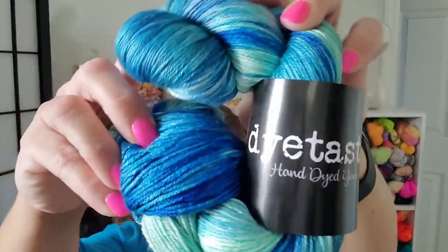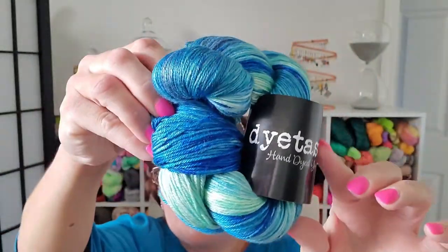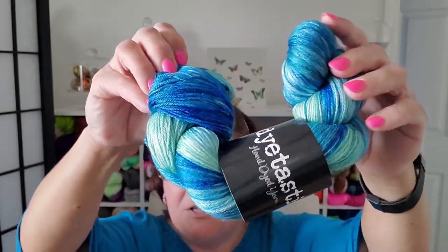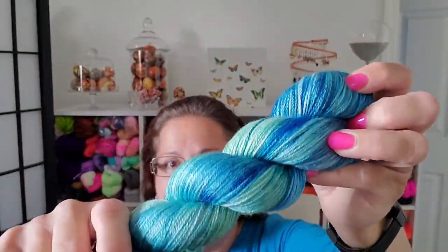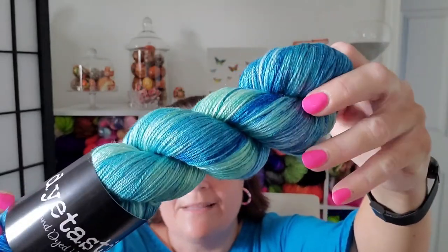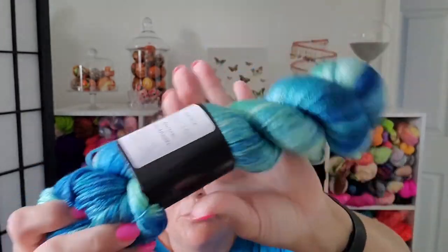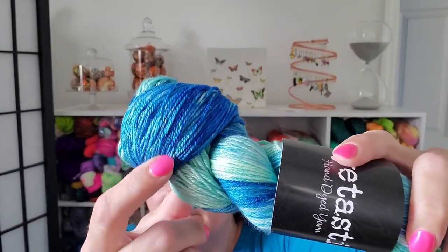But, oh my gosh, this is stunning. Look at May's Yarn of the Month. I think it matches the inspiration picture completely. Look at that, all the lighter tones. You've got the aquas and the deeper blues, so beautiful and so amazingly soft. I love this blue right here. That is just so gorgeous. Oh my gosh.